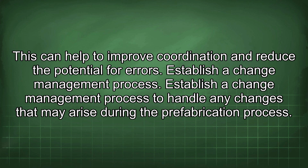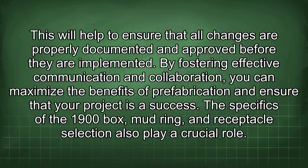Establish a change management process. Establish a change management process to handle any changes that may arise during the prefabrication process. This will help to ensure that all changes are properly documented and approved before they are implemented. By fostering effective communication and collaboration, you can maximize the benefits of prefabrication and ensure that your project is a success. The specifics of the 1900 box, mud ring, and receptacle selection also play a crucial role.